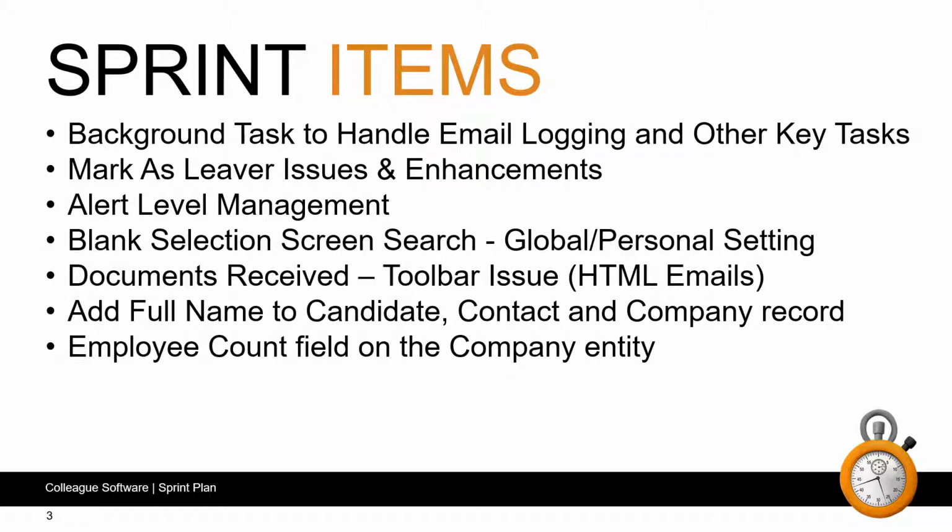Alert levels, which again have been in the system for a while, will finally get their own interface in the admin area, and additional user group permissions will be associated with this. A new global setting option will be made available for selection screens, allowing a user the option to run a blank selection search. This is currently restricted as there is a danger that a search with no criteria across a vast number of records will impact performance, and as such by default this will be turned off, but there is demand for the option so we will add it in.